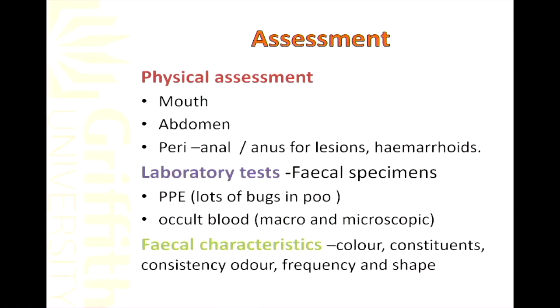After we've done that, we're obviously going to do a little bit more of a physical assessment. So mouth, why are we bothering to look at mouth? What specifically are we doing? We're thinking of the start of the GI tract. Is it that we need to fix something? Do they have nice mucosa? Is it moist? Is it red? Is there anything we need to do? The abdomen, maybe I need to palpate. Maybe I need to have a listen.